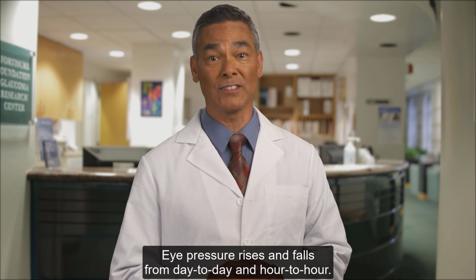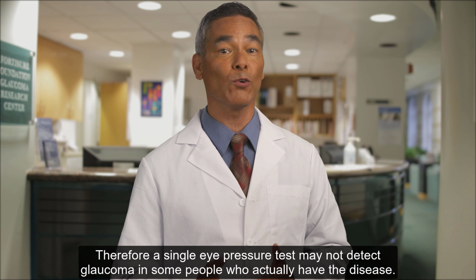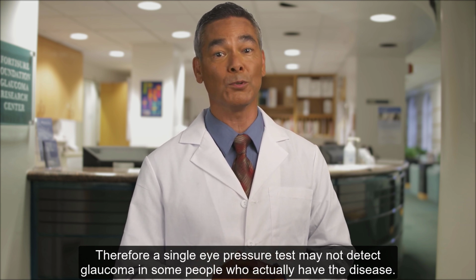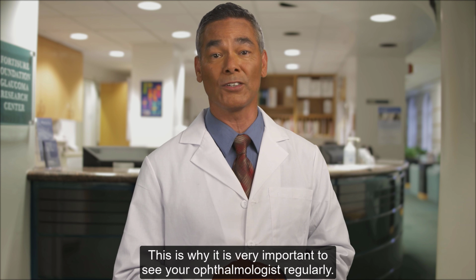Eye pressure rises and falls from day to day and hour to hour. Therefore, a single eye pressure test may not detect glaucoma in some people who actually have the disease. This is why it is very important to see your ophthalmologist regularly.